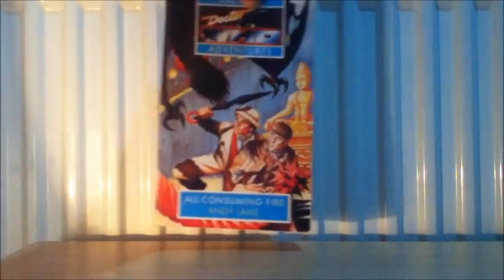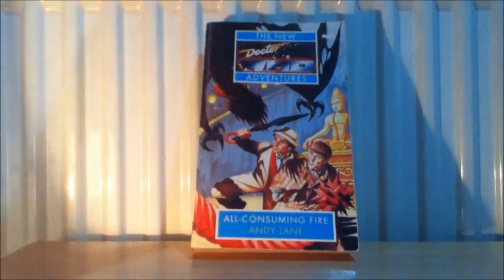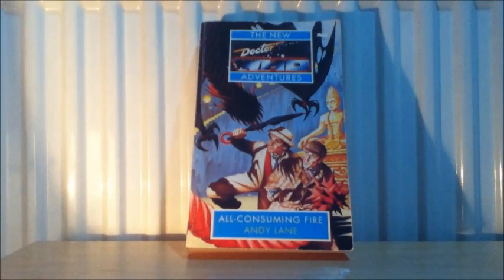Next Doctor Who book, one of the most loved Virgin New Adventures. I see a lot of praise with this one. Well, actually, I've already experienced it, to be honest, but not the book. All Consuming Fire by Andy Lane. Now, I have listened to the audio, and it was pretty damn good, I would say. It seems like the audio adaptation was very faithful to the book, with just some minor changes, which people may think, I wish that wasn't the case. But it still looks like it was a very faithful adaptation to the book.